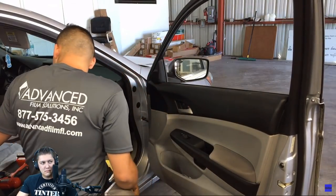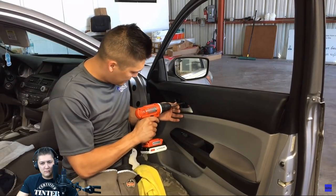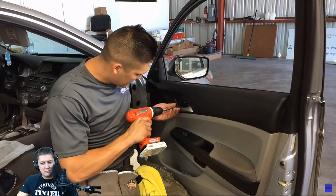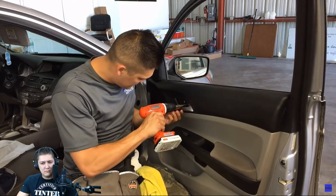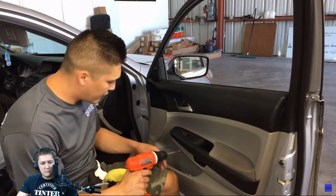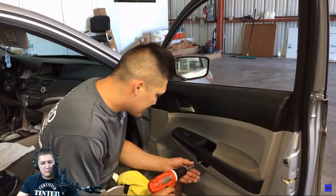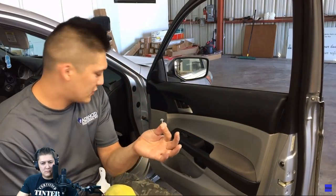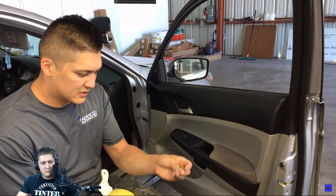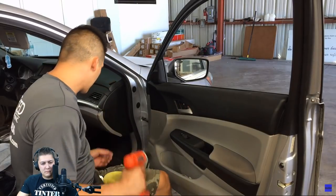All right, from here you just need a Phillips head screwdriver. I'm gonna go ahead and pull the two screws out of here. That's one. That's two. Two little, tiny screws. Goes right there on the floor. The one in the door handle is a little bit bigger. It's silver versus black, and it looks just a little bit different, but just remember this one goes into the door. The other two go right there.